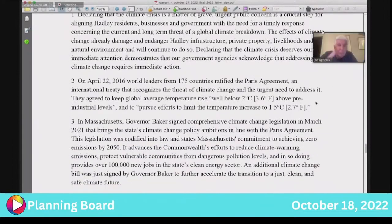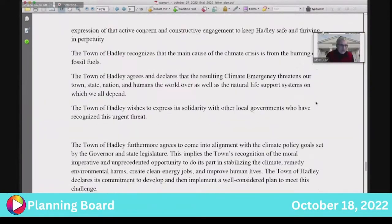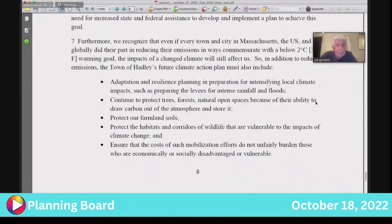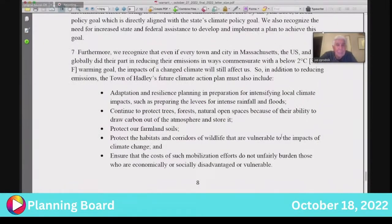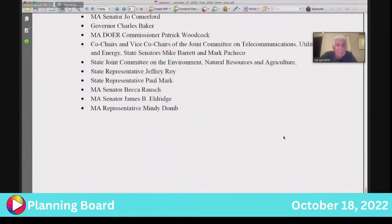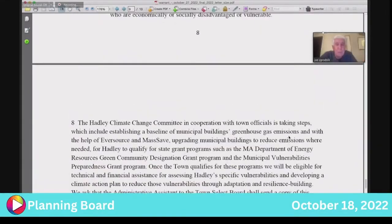Yeah, it does go on, but it's near the end, Bill. I'm just wondering, in the bullet points? Yes, near the end. There we go. Okay. Protect their farm soils, protect the habitat, continue forest adaptation. I think there's more on the next page. I'm not sure. Here you go. Oh no, so that section was pulled out.